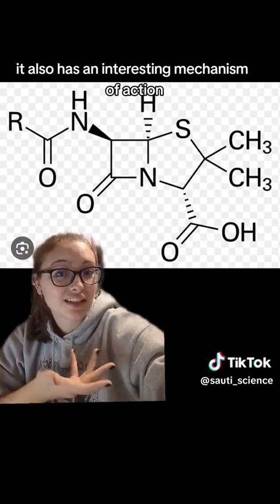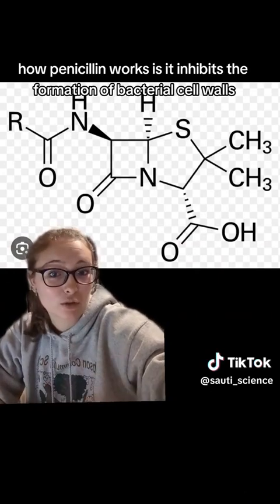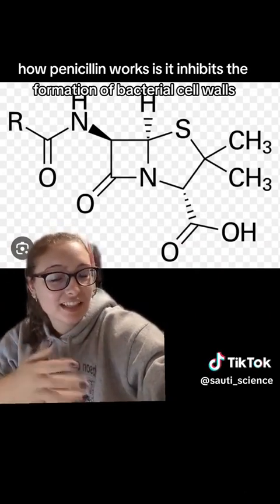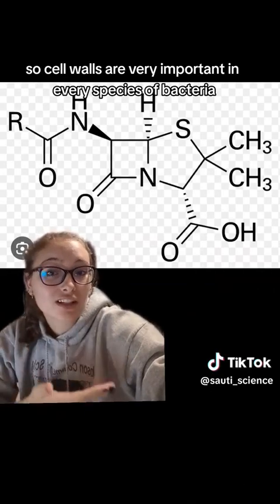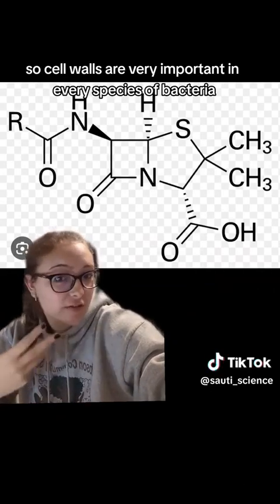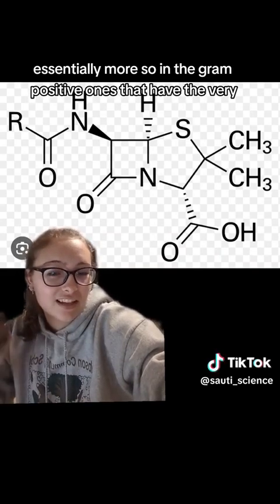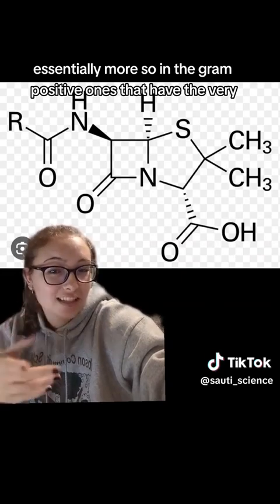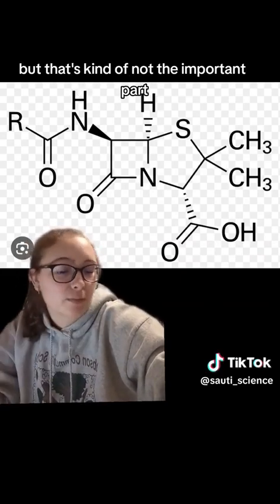It also has an interesting mechanism of action. So basically how penicillin works is it inhibits the formation of bacterial cell walls. So cell walls are very important in every species of bacteria, essentially, more so in the gram-positive ones that have the very, very thick cell walls, but that's kind of not the important part.